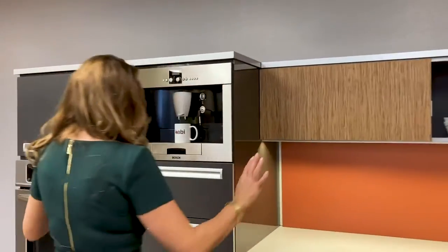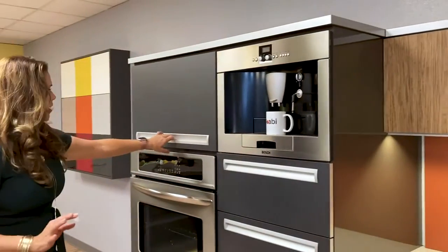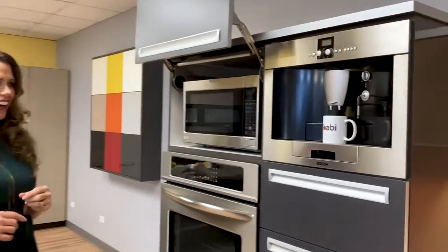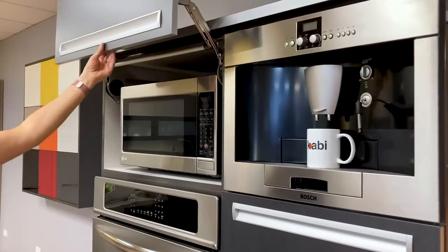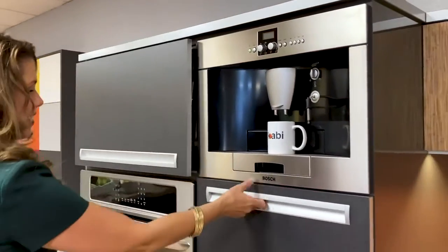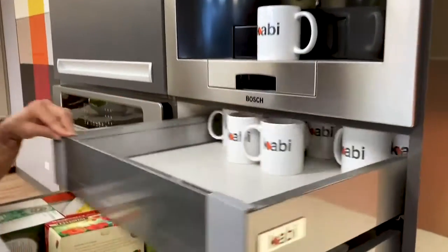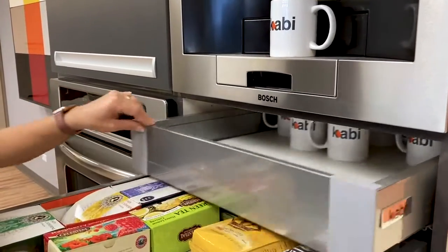All right, check this one out. Let's see. I think it's this one. Oh, look at that. There's a microwave in there. Who'd guess? How cool is that? You can build in your appliances. Look at this. This is the tea drawer. Got your mugs on the top.